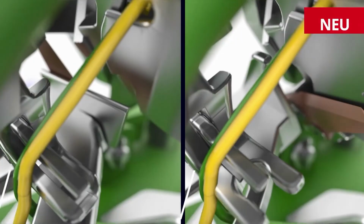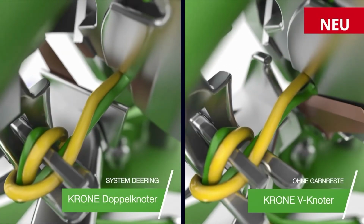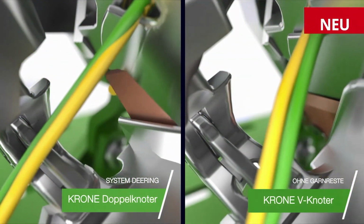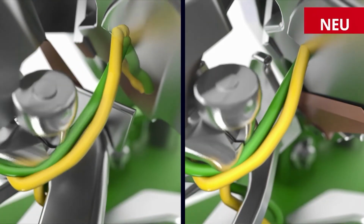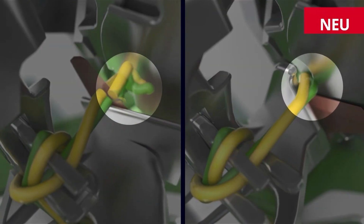We don't actually save any twine, unlike other manufacturers, because our V-knotter needs the extra twine because it ends up in the loop of the knot, making the knot itself a lot more sturdy. It provides additional stability and is much more sensibly used there than when it is just lying free on the field.